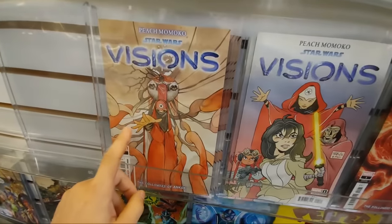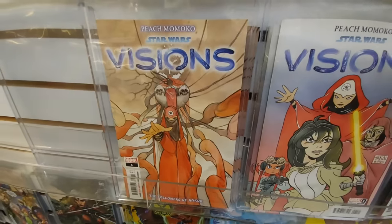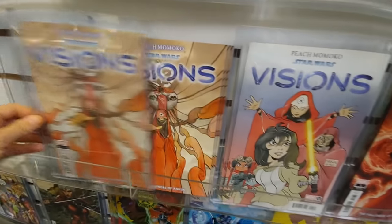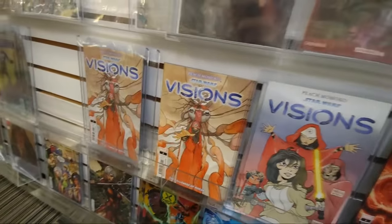I guess you have to go with the Momoko cover, right? Because it's a Peach Momoko Star Wars number one. So go with the cover A. The Sakai is cool, too. I think I'm just going to go with cover A. Nice and simple. Cover A, all right. Make it nice and easy.